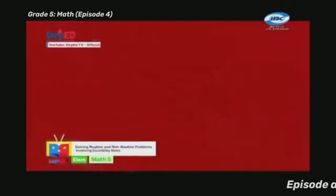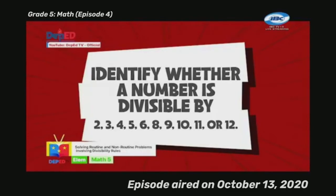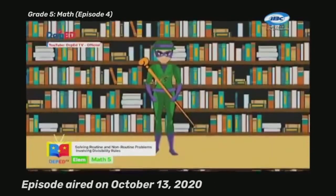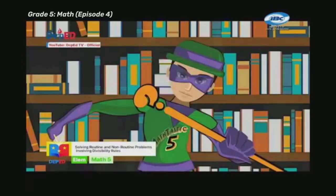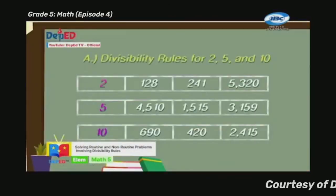For today's drill, you will identify whether a number is divisible by 2, 3, 4, 5, 6, 8, 9, 10, 11, or 12. You need to remember and master all the divisibility rules all at once. I will show you 3 sets of tables and you need to check if the numbers are divisible by the numbers in the first column. Write your answers on your paper. Are you ready? For the first set, you have 20 seconds. Math Heroes, your time starts now.